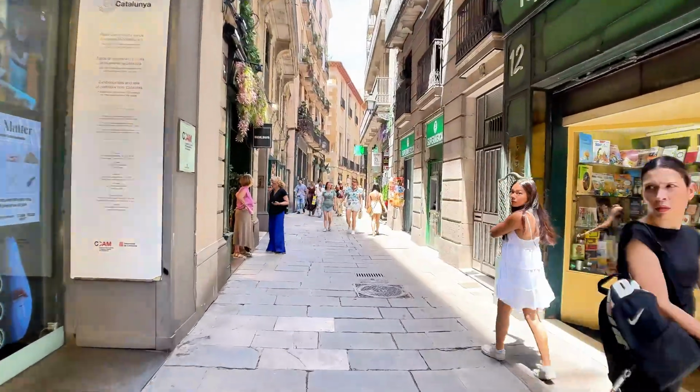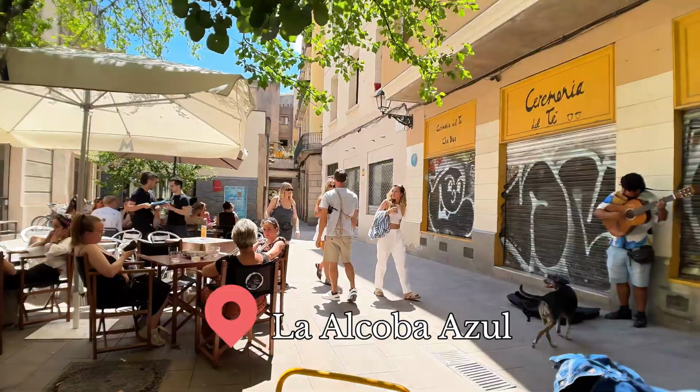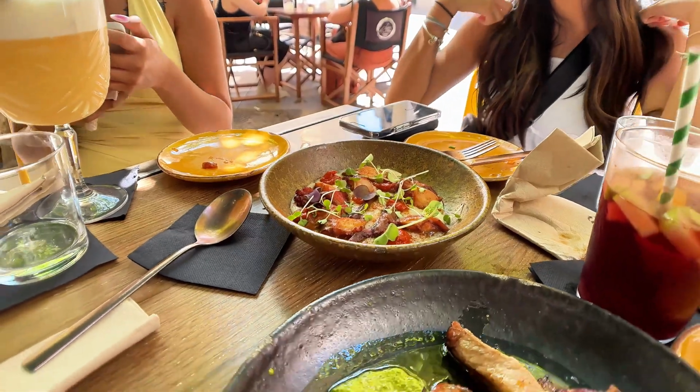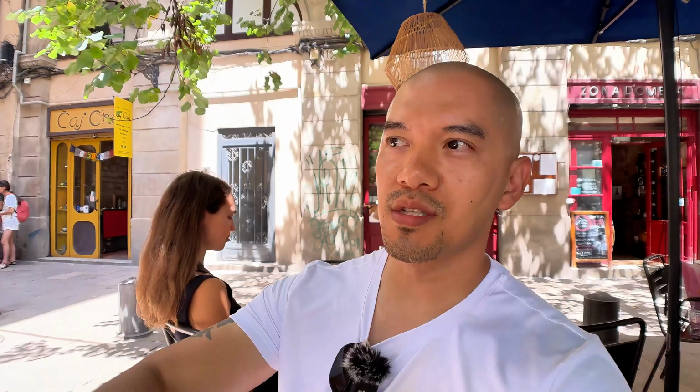Located just steps away from the Barcelona Cathedral is a place called La Alcoba Azul, where we sampled a variety of tapas dishes to share. Alright, so we finally got a table outside at La Alcoba Azul, and we ordered 4 dishes. The tapas of the month, some octopus, some pork shoulder, and the goat cheese stuffed bell peppers. So everything sounds pretty good. It's just gonna be a meal to have till we get to our next spot.